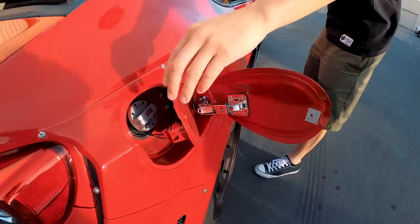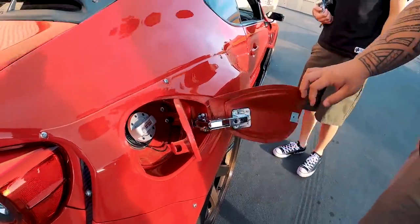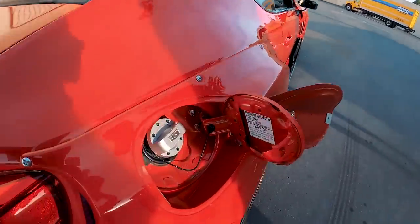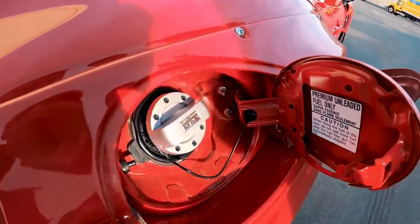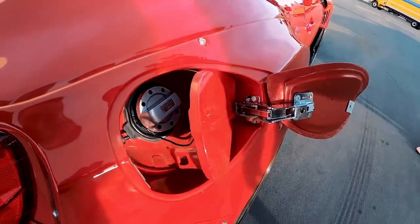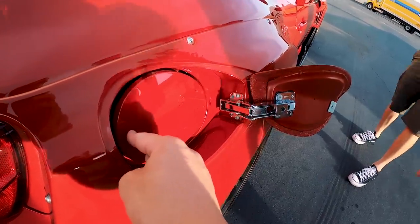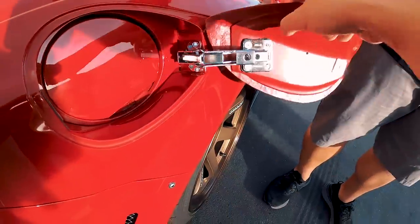How hard is it? Because it can only open this much until it hits the bracket. Do you have to use the pump upside down? Actually, does it hit right here? There's actually a gas canister in the back. It's only like 1 gallon. No, because it has to be cut on the bottom too, because it can't clear this shit. So you don't have to go upside down.